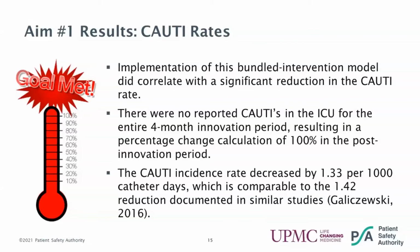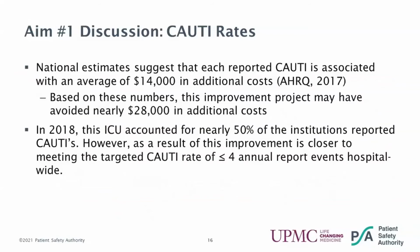Further calculations also revealed the CAUTI incident rate decreased by 1.33 per 1,000 catheter days, which we also felt was a huge success. And these results really were in line with one of those studies that we talked about in the previous slide, where a similar bundled approach found a 1.42 reduction as well. So we were obviously really thrilled with these results, especially because reducing the CAUTI rate really was our primary goal for this initiative. National estimates suggest that each reported CAUTI is associated with an average of $14,000 in additional costs for a healthcare facility. And we had talked about that earlier as well, the significant costs that are involved with each urinary tract infection related to catheters.